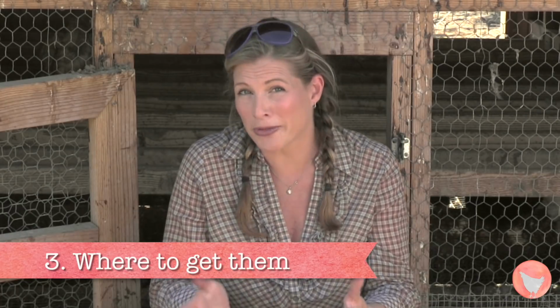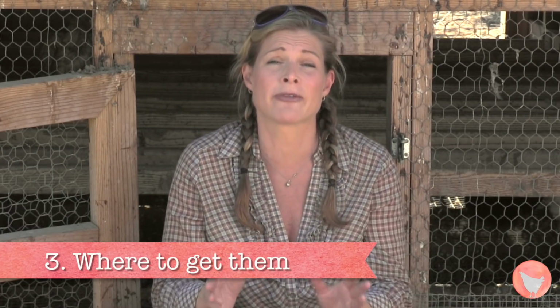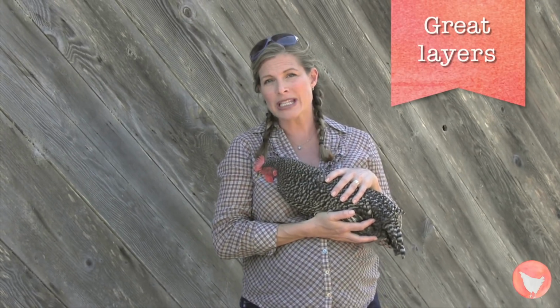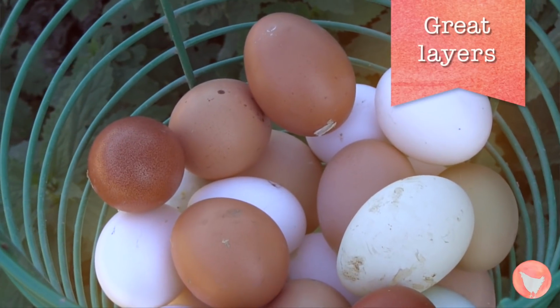Whether babies or full-grown hens, you're gonna wanna make sure to get them from the right source and in the right quantity. So, of the most popular breeds, here are a few of our favorites grouped by attributes. The first group is great layers. The number 1 reason that people get backyard chickens is to get eggs.